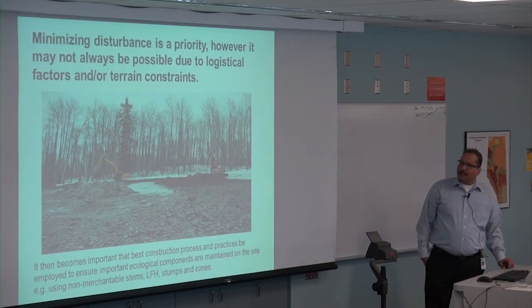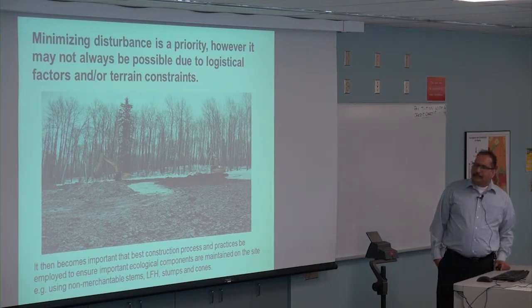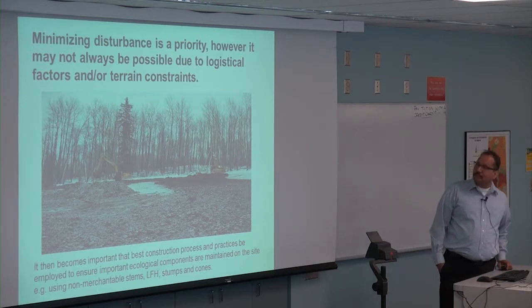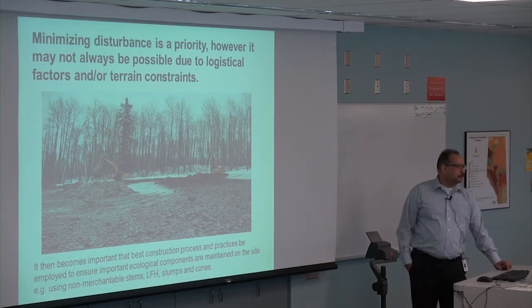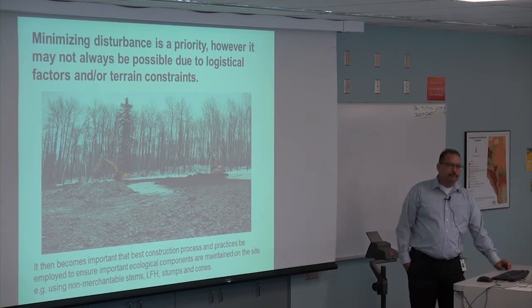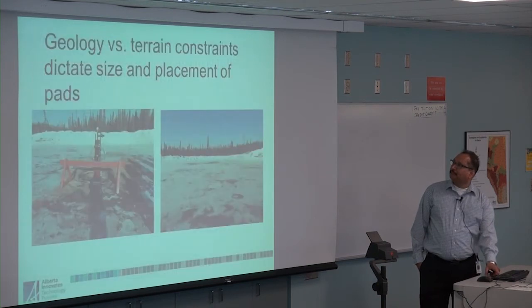Like I said, disturbance is quite a contentious issue in the oil sands, and minimizing disturbance is very important in any reclamation project. You want to avoid it wherever you can and keep your disturbances to a minimum, but in many cases it's not possible, because of constraints of safety, where the sites are, and so on. So disturbance is part of doing business. But then the question is, how can we more effectively reclaim it so that we can accelerate reclamation and get the ecosystem back on the right trajectory?